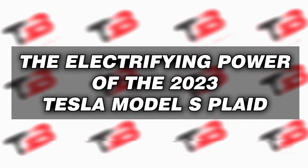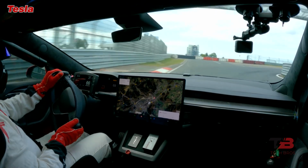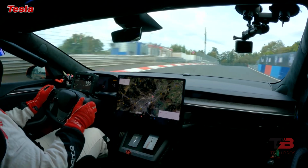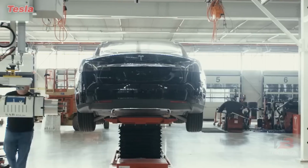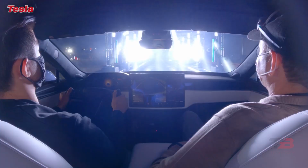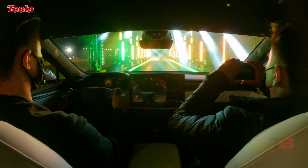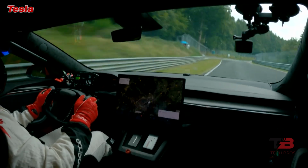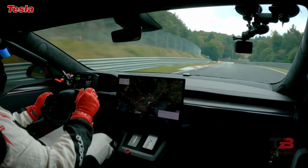The electrifying power of the 2023 Tesla Model S Plaid. You'll be amazed to know that the 2023 Tesla Model S Plaid boasts an impressive 1,020 horsepower generated by 3 electric motors located at the front and rear of the car. This setup makes the Model S Plaid one of the fastest vehicles in the world, capable of accelerating from 0 to 60 miles per hour in less than 1.98 seconds. With a top speed of 200 miles per hour, this electric vehicle is an excellent choice for drivers who want to experience the thrill of pushing their cars to the limit.